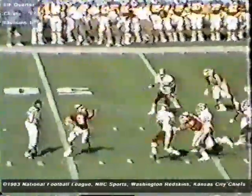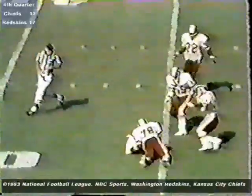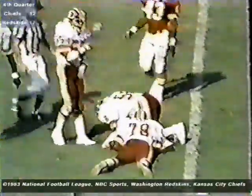Bad snap. Kitty drops it, finally recovers it, tries to pick it up. Tony McGee was chasing him. The ball is now on the Kansas City 44-yard line. Now the snap was at the Washington 36.